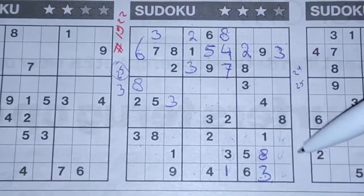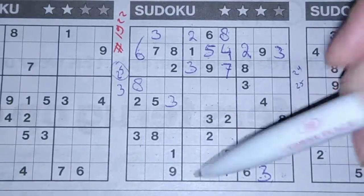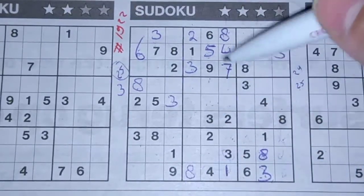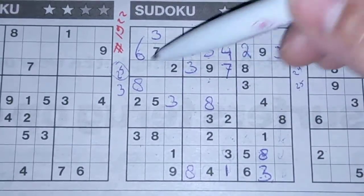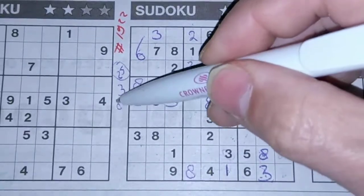8 in this row, 8 in the row below, so on the last row, the only place for the 8 should be there. 8 in this column, 8 in that column, so the middle column, only two places for the 8 should be here or there. We see there an 8, no 8 there, 8 should be there. And all the 8s are used, I can see. Yes, digit number 2.